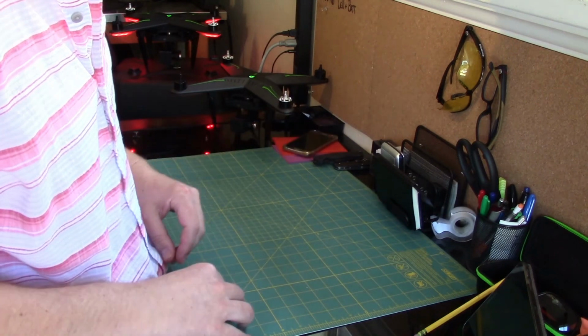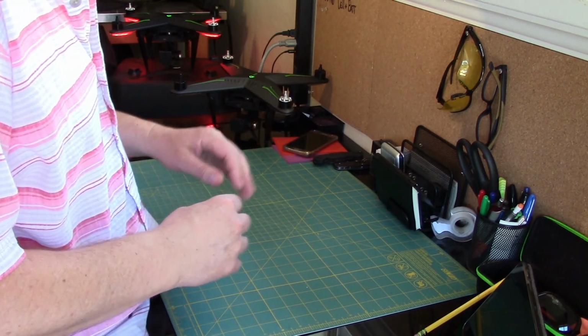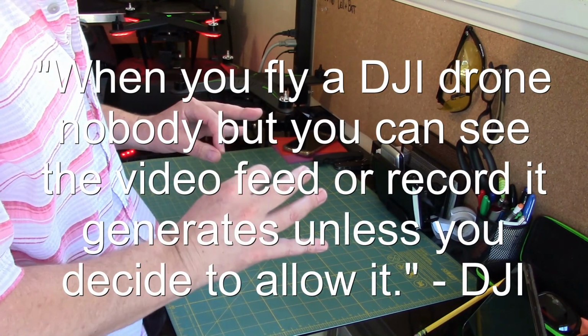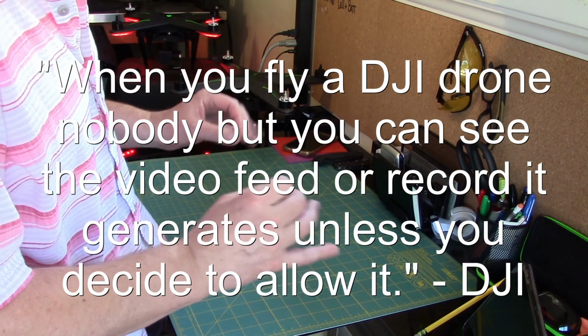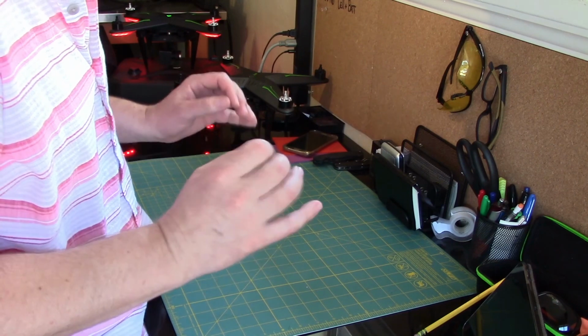DJI, in April 2016, quoted very frankly, "When you fly a DJI drone, nobody but you can see the video feed or record it generates of the flight unless you decide to do so."